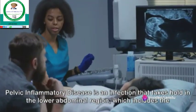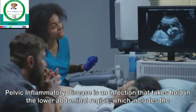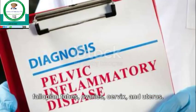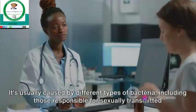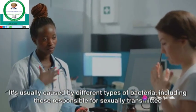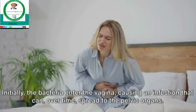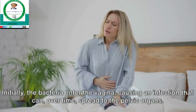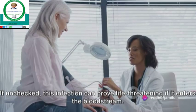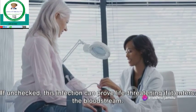Pelvic inflammatory disease is an infection that takes hold in the lower abdominal region, which includes the fallopian tubes, ovaries, cervix, and uterus. It's usually caused by different types of bacteria, including those responsible for sexually transmitted infections, such as gonorrhea and chlamydia. Initially, the bacteria enter the vagina, causing an infection that can, over time, spread to the pelvic organs. If unchecked, this infection can prove life-threatening if it enters the bloodstream.